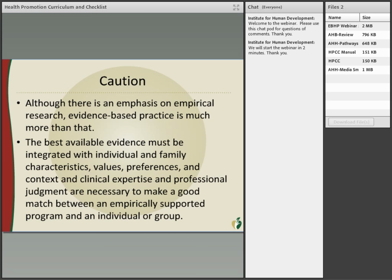And that is the quintessential activity of an evidence-based practitioner and of evidence-based practice. It's about the integrating component. It is risky to take something off the shelf, like, oh, this is an empirically supported treatment or program, and just apply it blanketly, because we haven't determined whether it's a good fit for our particular clients or the people we're going to try to use it with. So that's my caution.